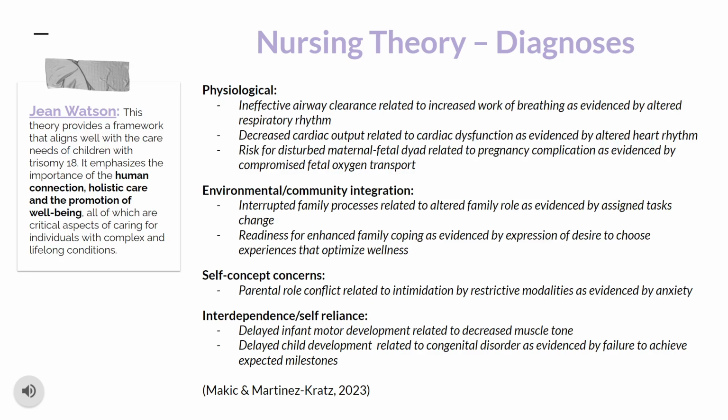Concerning the physiological nature, there is ineffective airway clearance related to increased work of breathing as evidenced by altered respiratory rhythm, decreased cardiac output related to cardiac dysfunction as evidenced by altered heart rhythm, and risk for disturbed maternal-fetal dyad related to pregnancy complication as evidenced by compromised fetal oxygen transport.